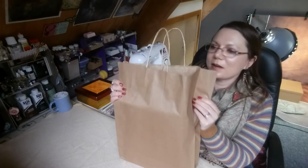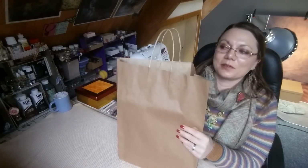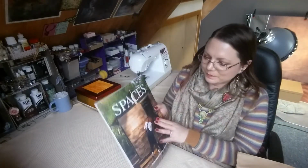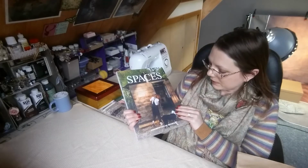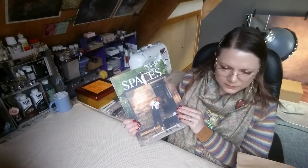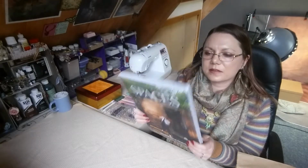So I have a bag of stuff. It looks worse than it is. It's not as much stuff as it looks from the bag. But let me show you what I got. So the first thing was a couple of the Frankie Magazine books. They had about 4, I think, magazines about studio spaces, creative spaces.